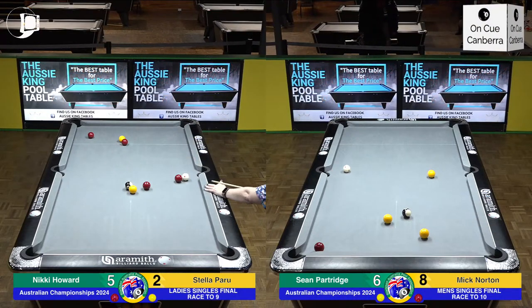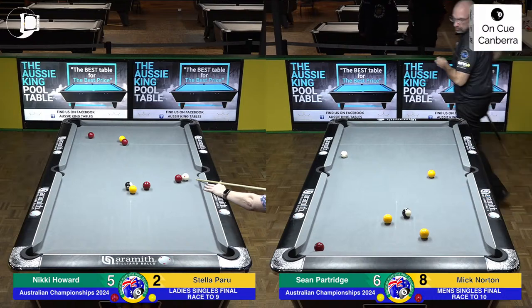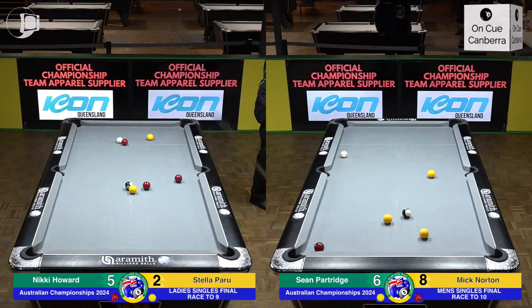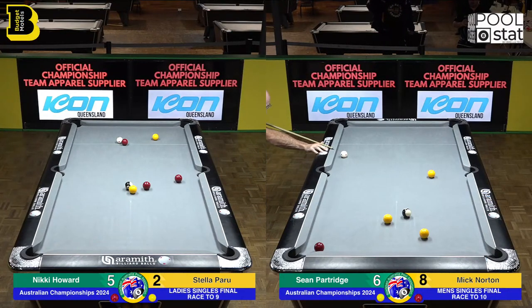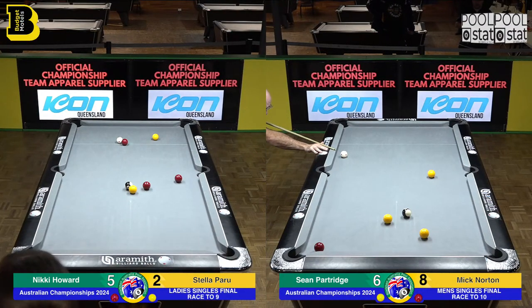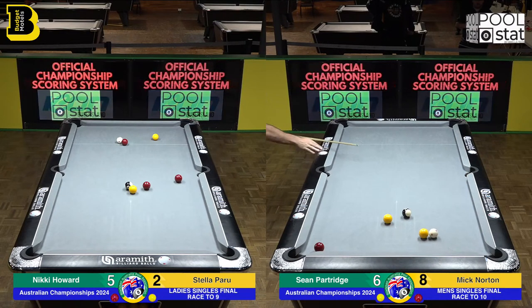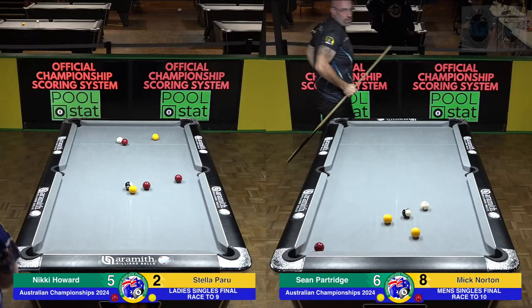Well, Sean with the opportunity here. I presume the top red, the one nearest the black, doesn't pass to this bottom right until the one near it. Why is there an echo, Dan? It's kind of distracting. That is on Dan's microphone there.